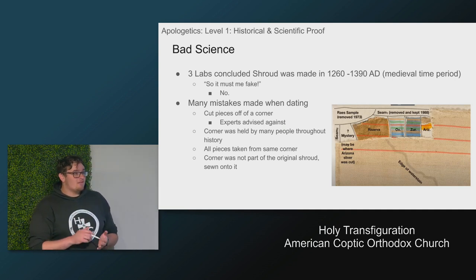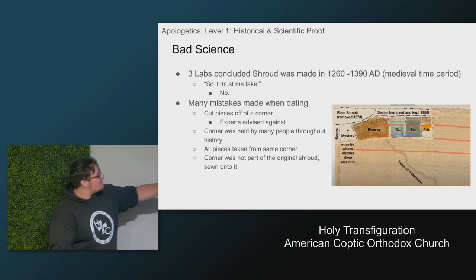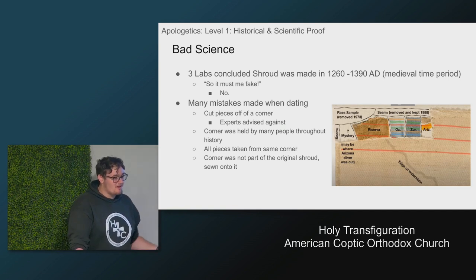And they found later that a lot of mistakes were made, mistakes so bad that they thought it was made in 1260 to 1390 AD. So again, in the medieval time period.